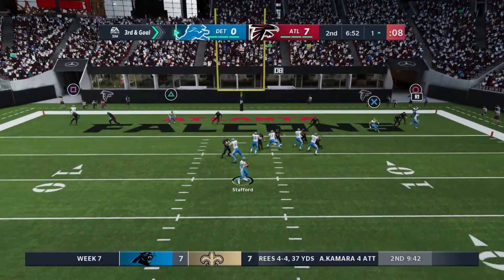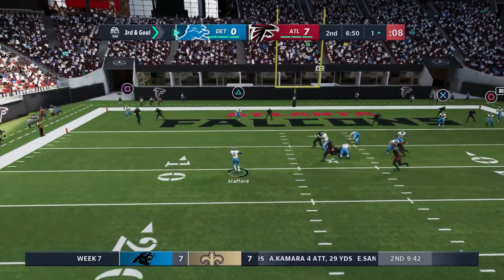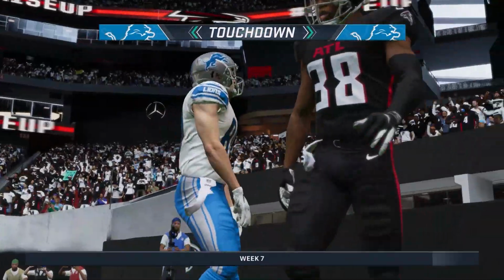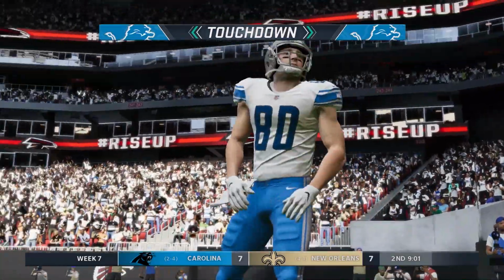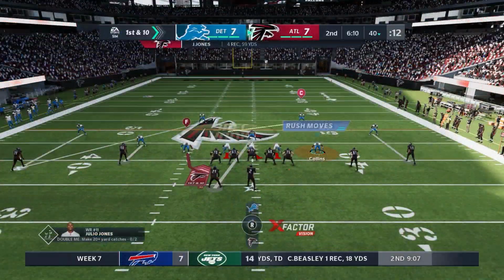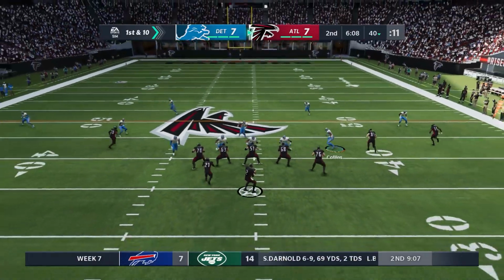It's going to be a pass. Stafford takes a snap out of the shotgun, rolls left, finds Danny Amendola in the end zone. Touchdown Lions. Probably made that a lot more complicated than it should have been. But the Lions tie it up at 7 here in the 2nd. Next drive for the Falcons.